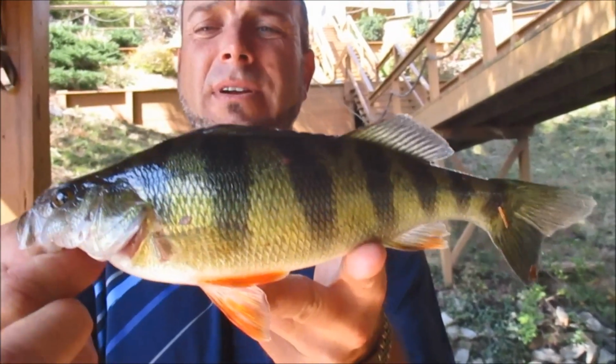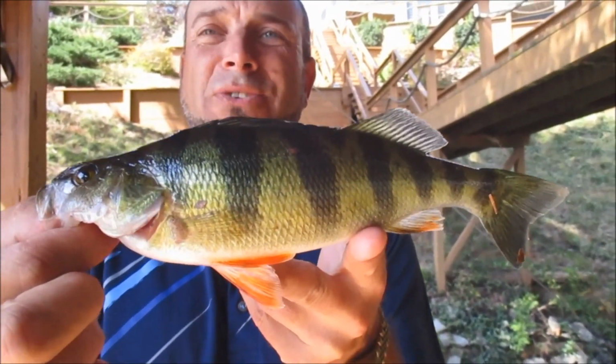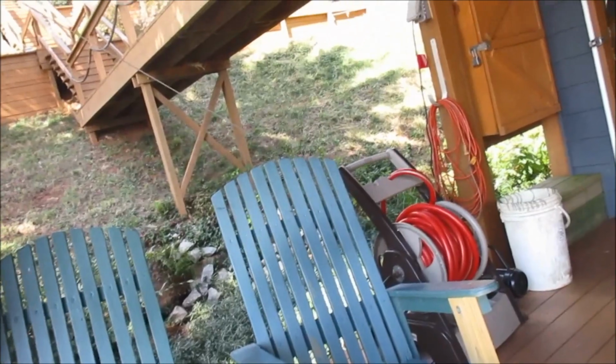Stick down. That is one cool fish right there. Oh, where did you put the oka? Yeah, that is, wow. A little impressive anyway.